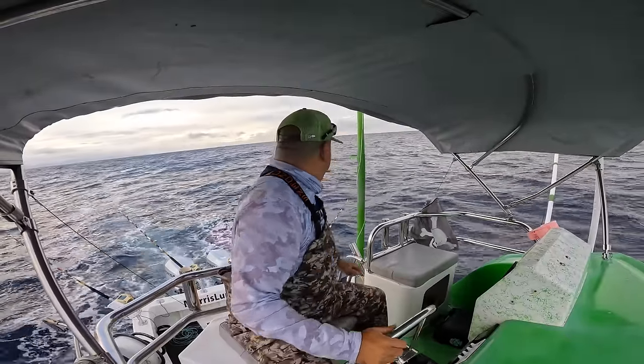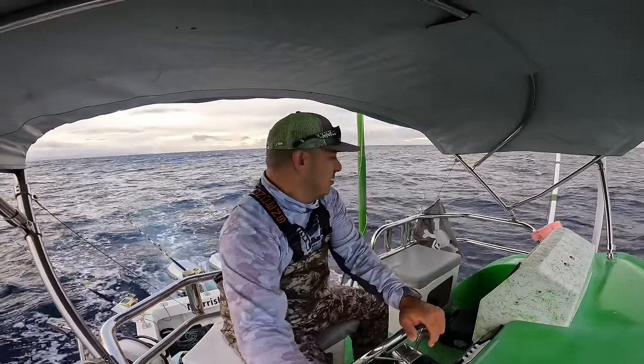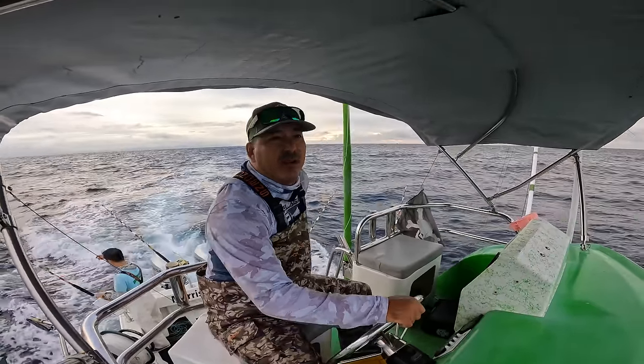Let's get it, boys and girls. We get some gas on the turn. How about a dozen birds? All right, here we go. Hopefully it's not too wet. The swell isn't big yet. The wind is blowing, though.